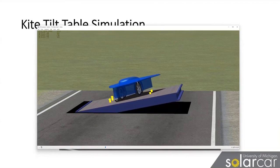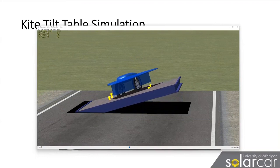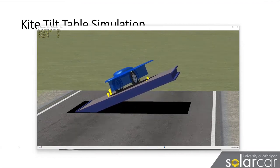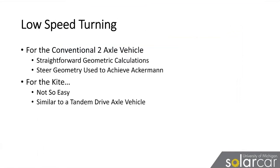But we use this to evaluate the rollover threshold of the vehicle. This one definitely does not meet it, but by increasing the track and the roll stiffness, you can approach that. So the next step was low speed turning.